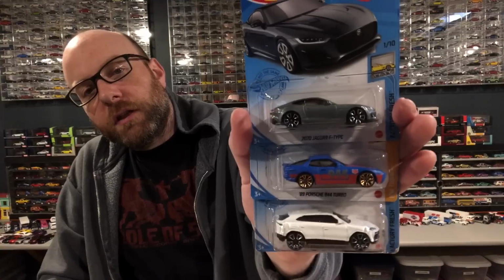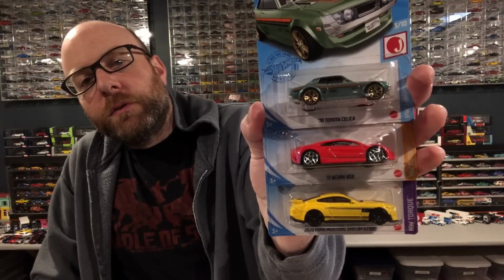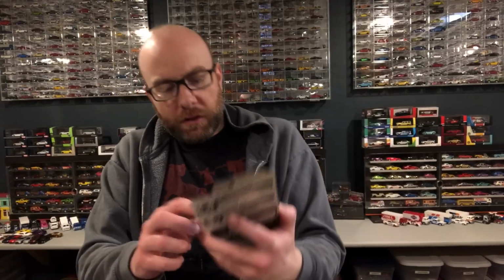Jaguar F-Type. Porsche 944 Turbo, which I got to replace one that's messed up, and 2017 Lamborghini Urus. So those, and then a Mustang, an Acura, and this Toyota Celica. We might open this one actually because it's just ridiculously cool looking paint. So we will check that out. I think this would have been the Super in the case if it was a Super treasure hunt.